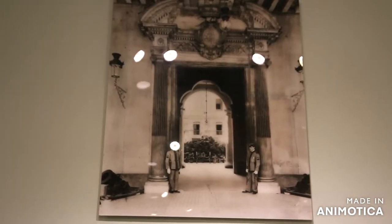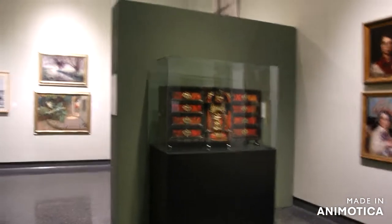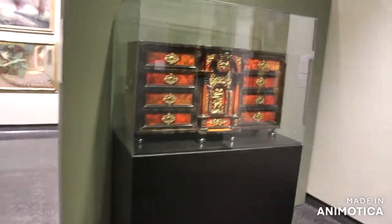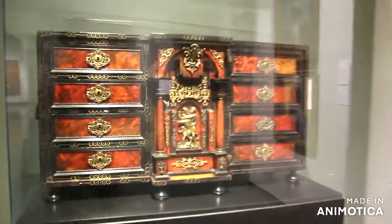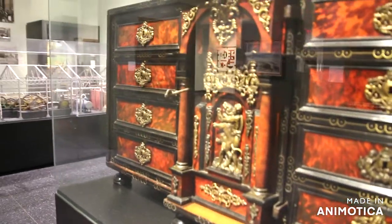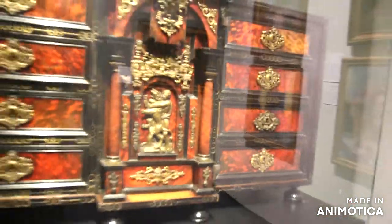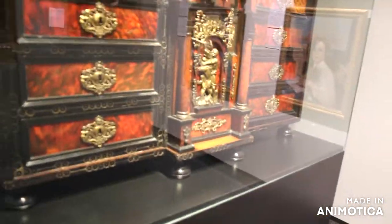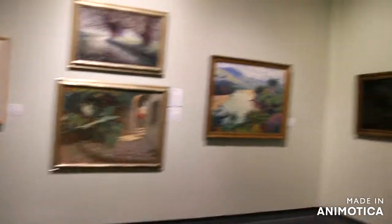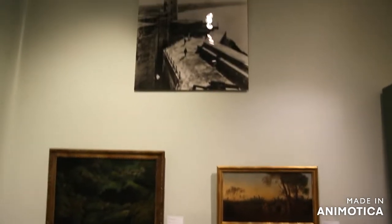Sorry guys. And we'll unfocus. So we got another one over here. This one's really pretty. That's real good stuff. It has the key still in it. You can see the key. But I wanted to show you the intricacy of it. The paintings. I think that's St. Augustine up there.